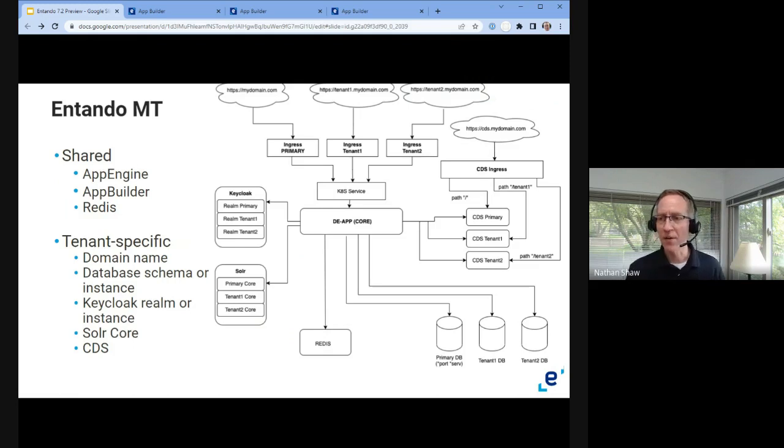Here's how they work together. We're going to send out the deck and the recording so you can look through this and make sure you understand it, if you're interested. But I wanted to call out what's shared and what's tenant specific. What is shared is the App Engine. If you're running 5 replicas of the App Engine to serve all the load you've got, you're going to get one App Engine, even in a multi-tenant situation. Same thing for the App Builder. Same thing for Redis. You're going to use one Redis for the caching, clustering, and stores.